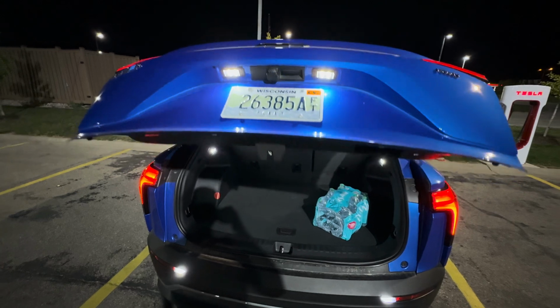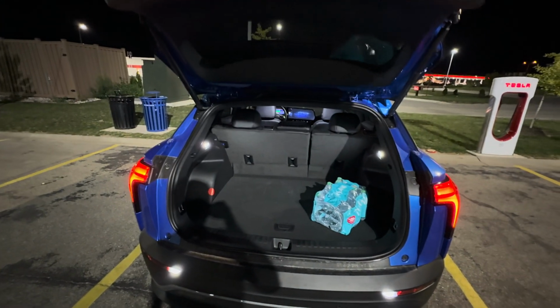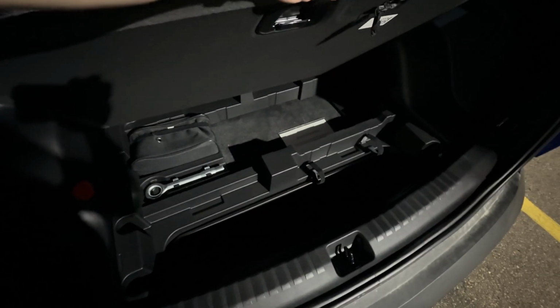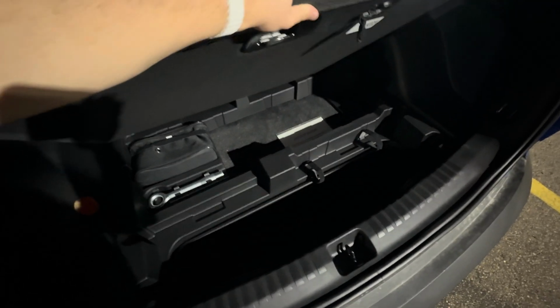And then here is the trunk, which is pretty solid, I must say. So put that out of the way. You push that down to lift this up. You've got a decent amount of storage under here. Nothing crazy, but better than nothing, that's for sure.